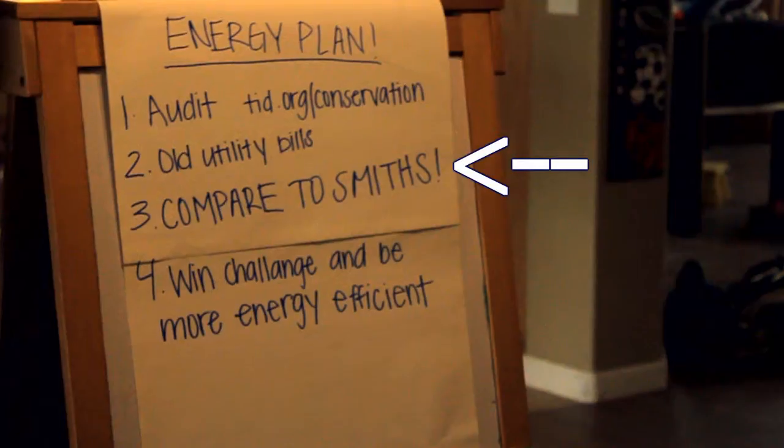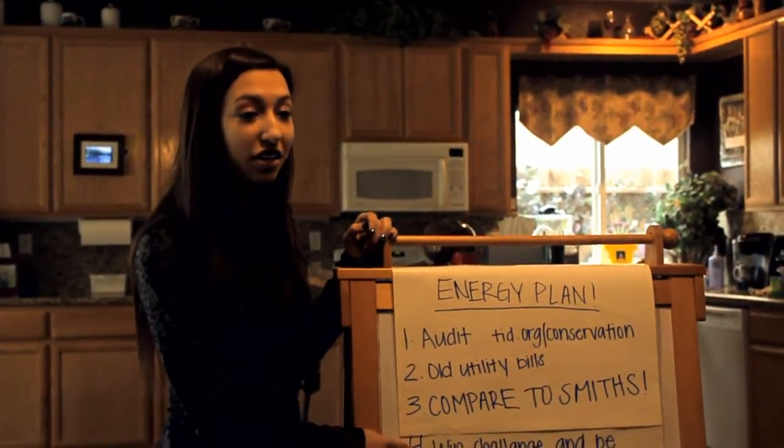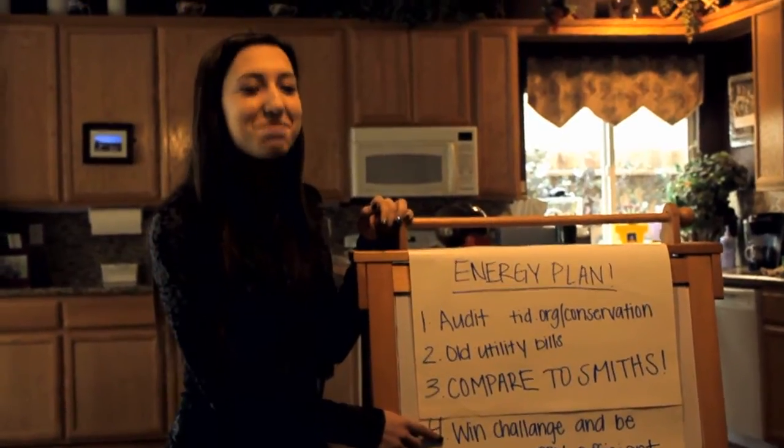Now what's this app for? It's gonna be more convenient to access our energy reports. Now... They haven't even recycled their old refrigerator yet. Dad, that's perfect. That can be our first step. I'm on it, sweetie. And our goal is going to be to win the challenge and be more energy efficient than the Smiths.